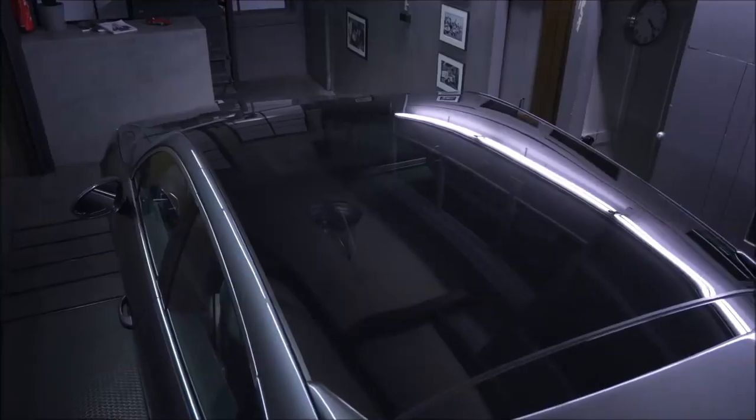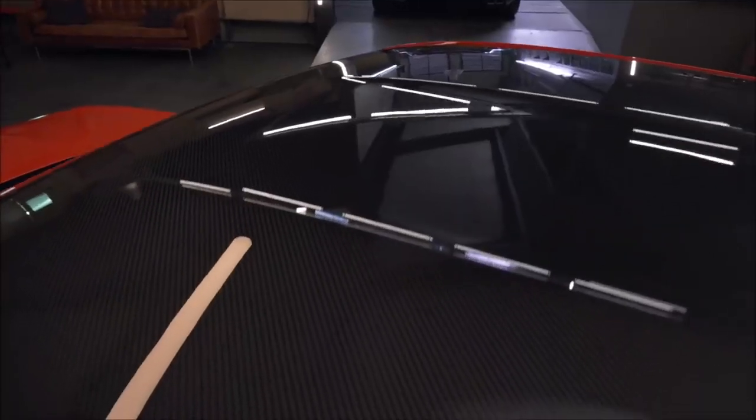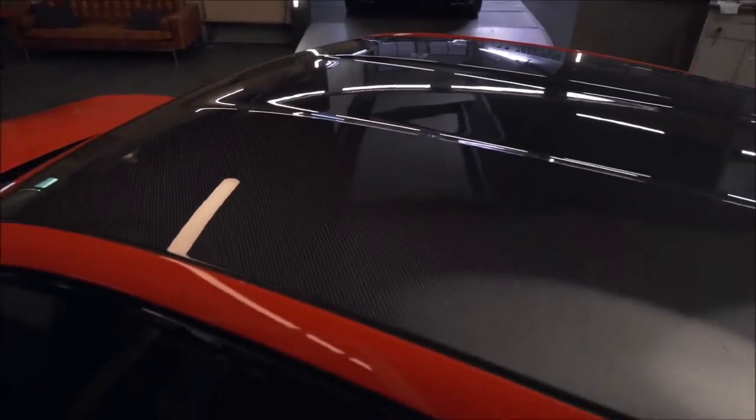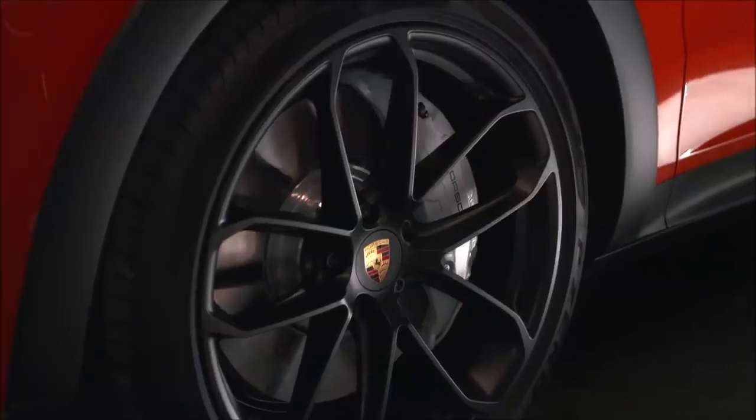I love the panoramic fixed glass sunroof, which by the way is standard. 2.16 square meters with an integrated roll-up line. This carbon fiber roof, similar to the one of the GT3 RS, is available as an option, enhancing the sports car look. The carbon fiber roof is one of 3 lightweight sport packages.